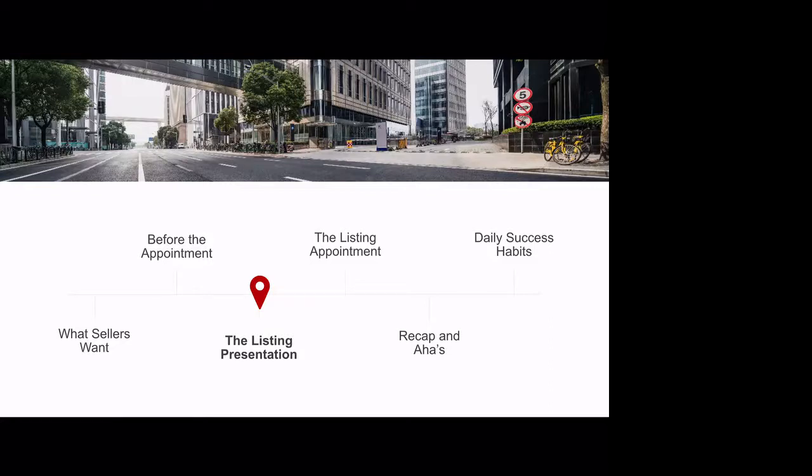So we're going to have our listing appointment. We're going to sign documents. We're going to schedule the photographer. We're going to do the measurements, and we're going to do MLS input. And I'm missing a lot of things that would happen in a seller transaction, but your listing goes live. We put the sign out. We put the lockbox out.